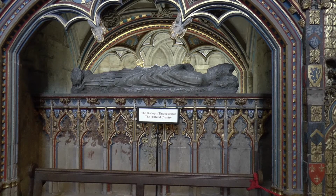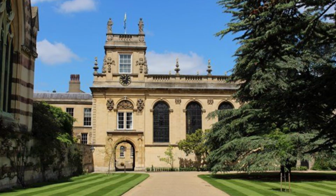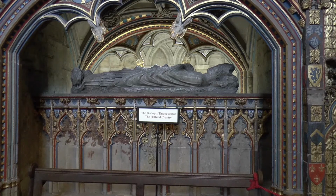The bishop's throne was built by Bishop Thomas Hatfield in the 14th century. He also built his own tomb beneath the throne. He also founded Durham College, which is now Trinity College, Oxford. He was great friends with King Edward III, and they fought together at the Battle of Crecy in 1346.